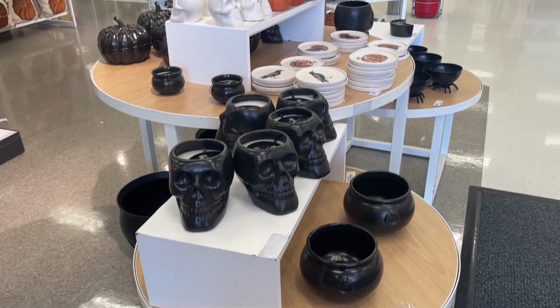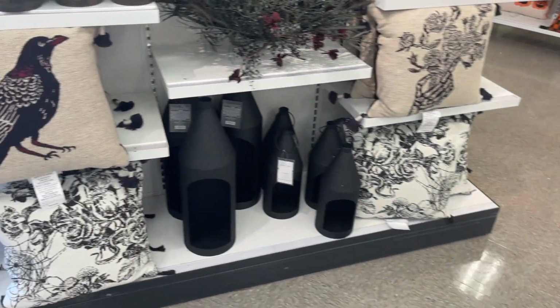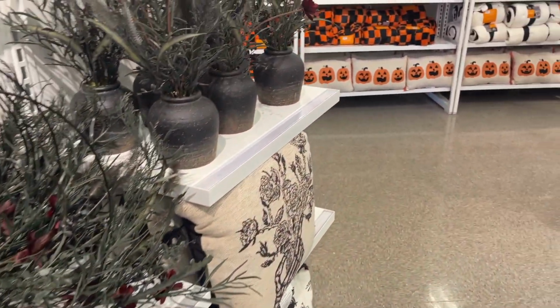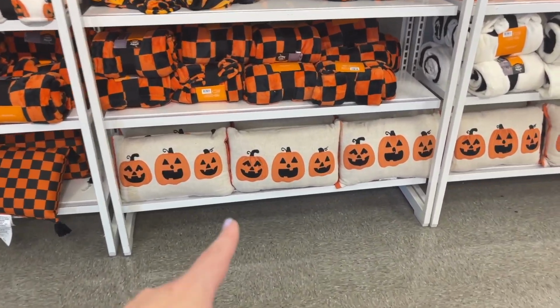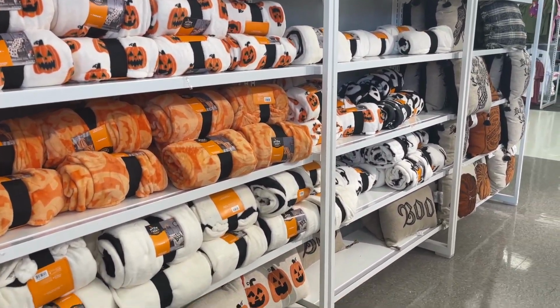So I am running in Target to get a couple things, and we have to do a quick look to see if they have Halloween. Target's been very slow about putting out their Halloween lately, but we have to take a peek. Oh, they've got Halloween right up front. At least a little bit. Don't have time for this today, but I'll definitely come back and do some more shopping another day. Oh, that pillow's so cute.